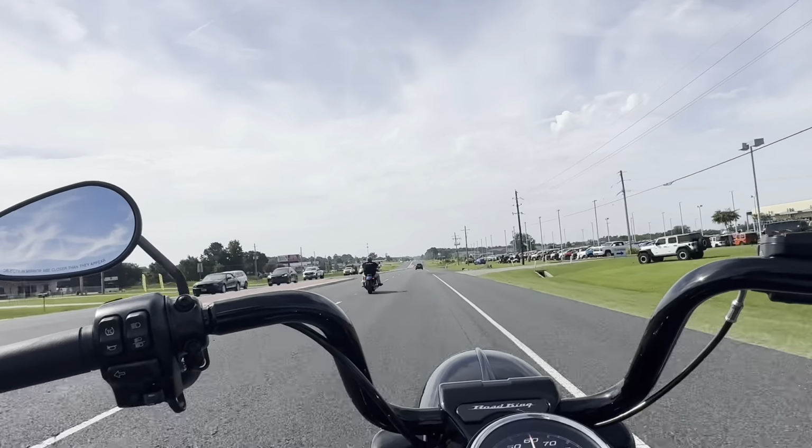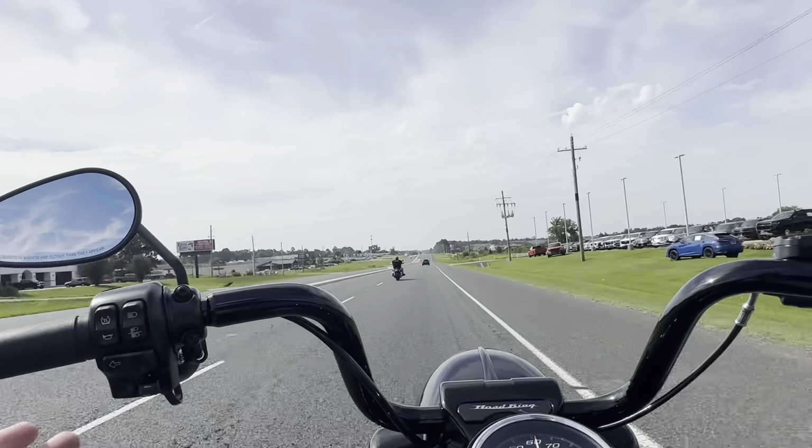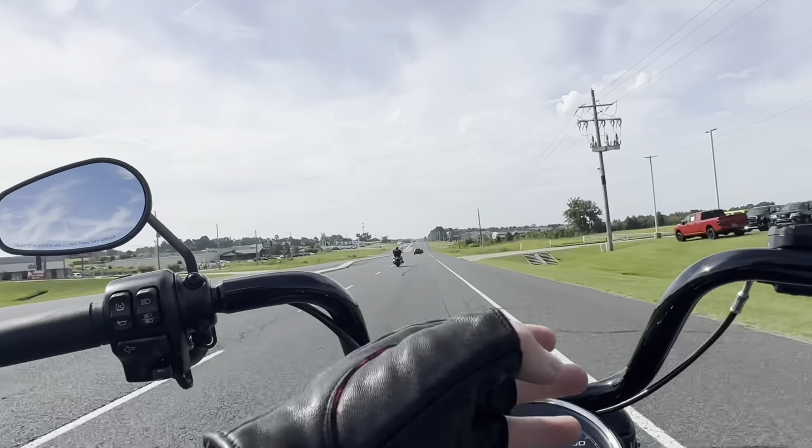Something about these Harleys that is interesting is they have separated blinkers. So the right blinker and the left blinker are on each handlebar. The left is on the left and the right is on the right.